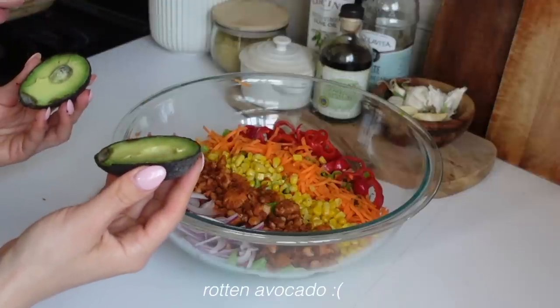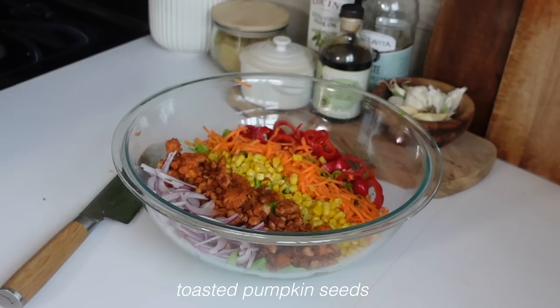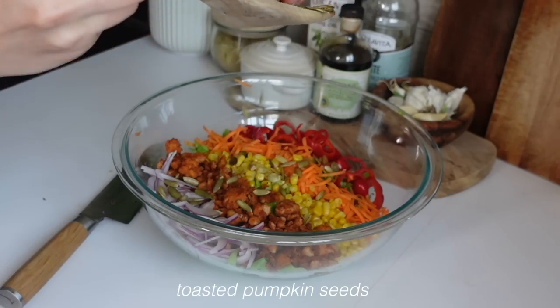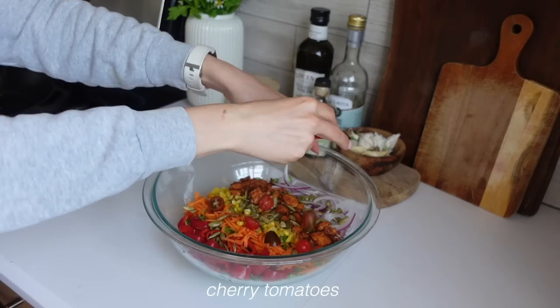but I had five avocados that were bad. That was so unfortunate. And then I added in some toasted pumpkin seeds and some cherry tomatoes on top.